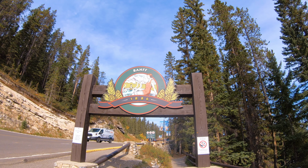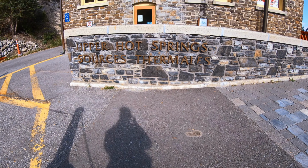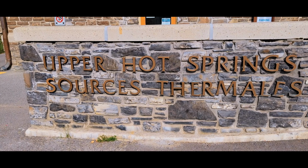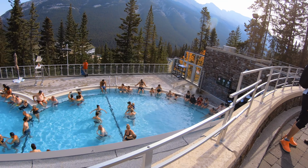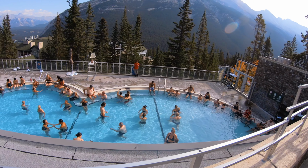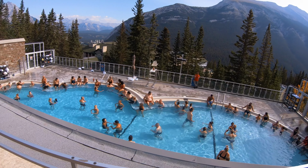Number 6. Banff Upper Hot Springs. Located near the top of Sulphur Mountain, 4 kilometers or 2.5 miles south of the town of Banff, is the soothing and reputedly late 19th century craze for the water cure healing properties of the mineral-rich springs at the Banff Upper Hot Springs, the last remaining springs open to the public for bathing.